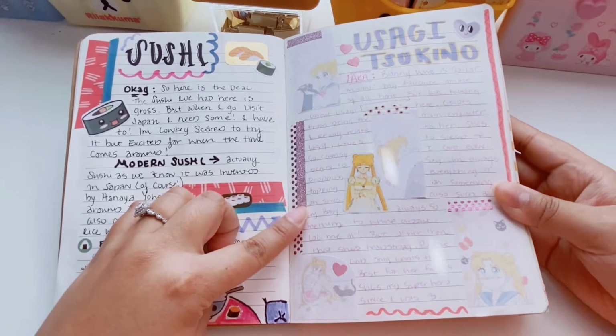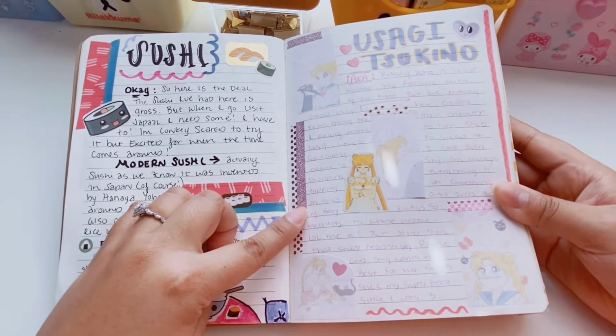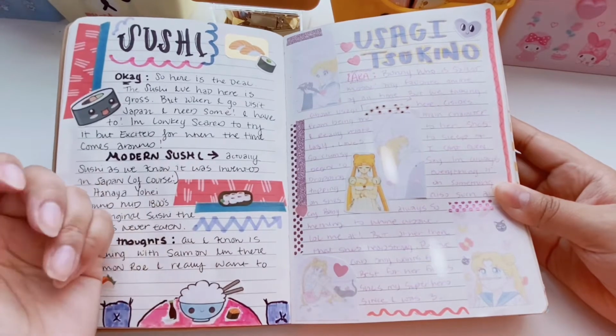I don't know. Do you guys think I should do a separate anime journal, or should I just keep it with my current bullet journal? Let me know what you think.